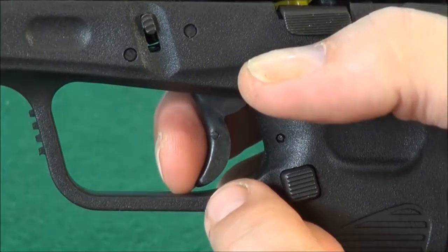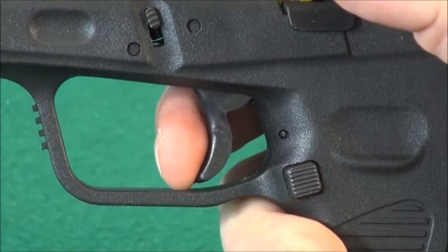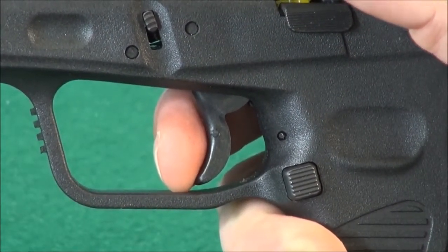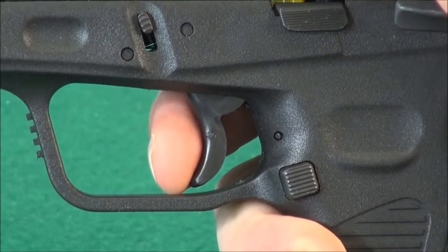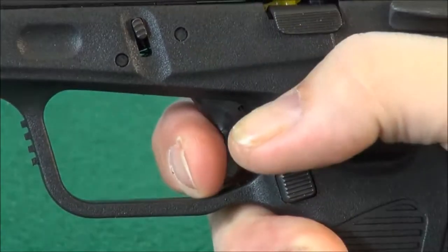And then the next round will be like this in single action, and even that pull is kind of hard. I'm not ragging on the gun. I'm just basically saying if you get used to it, fine. You'll do well with it, and it's appropriately priced.